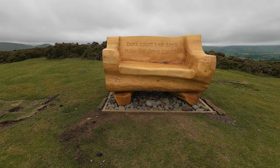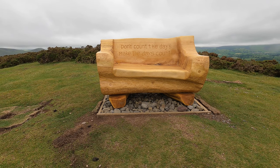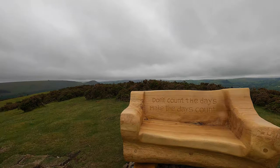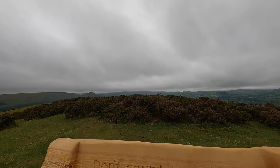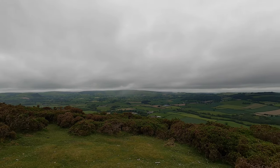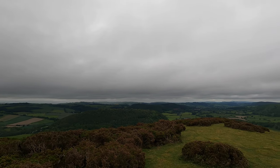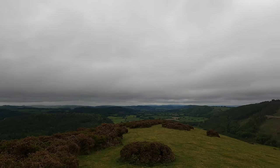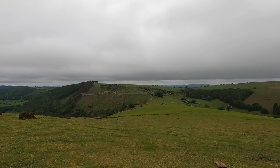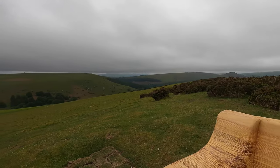But don't count the days. Make the days count. Absolutely. And if it means pushing up and climbing a little hill to get these views, then why the hell not? Stunning. I'm glad I took that little detour, even though it's a bit of a brutal climb. Perfect, I'm gonna have a drink.